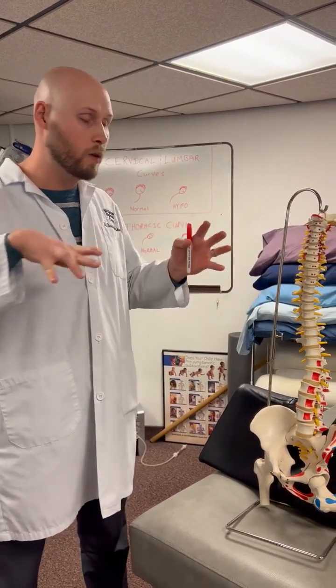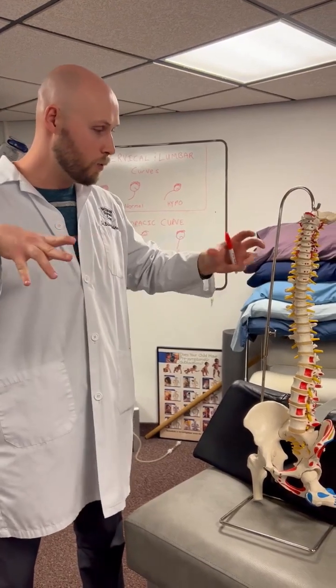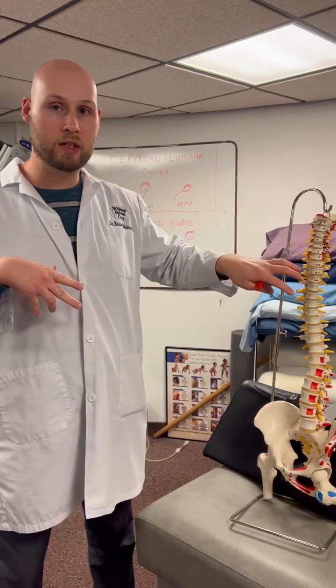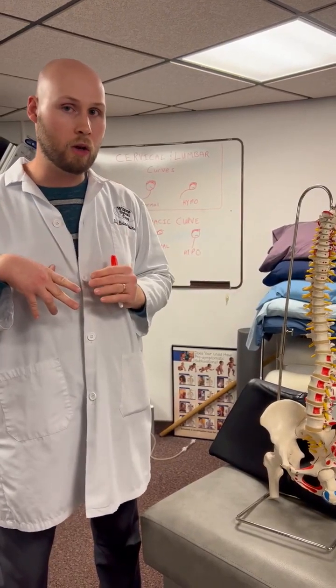Now let's talk about the rib cage real quick. The rib cage protects the nervous system. It protects this area and protects the chest cavity. And there are 12 ribs along with it. The ribs are also very important in protecting internal organs, but they also assist in inhaling and exhaling as well.